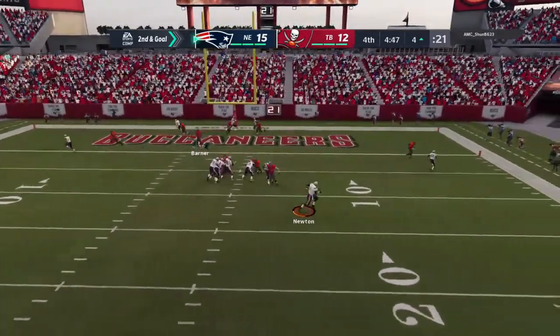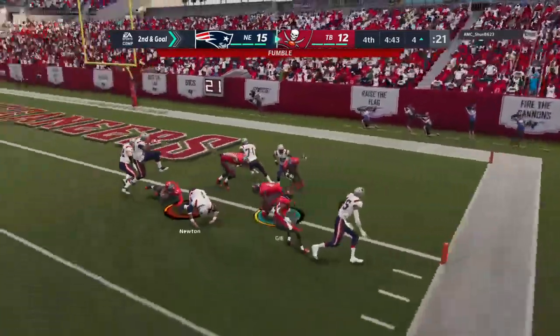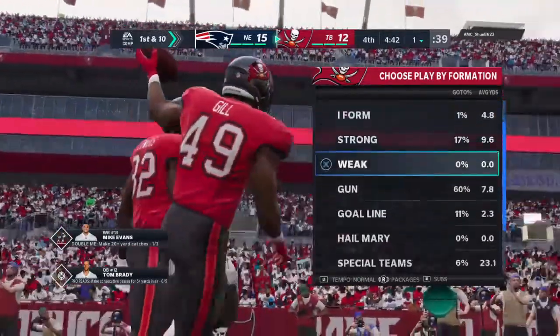From the gun, Newton escaping the pressure right. Fighting for the end zone. He lost the football. It's out. And it's picked up by the Buccaneers. And a big turnover there as his guys will get the football back.